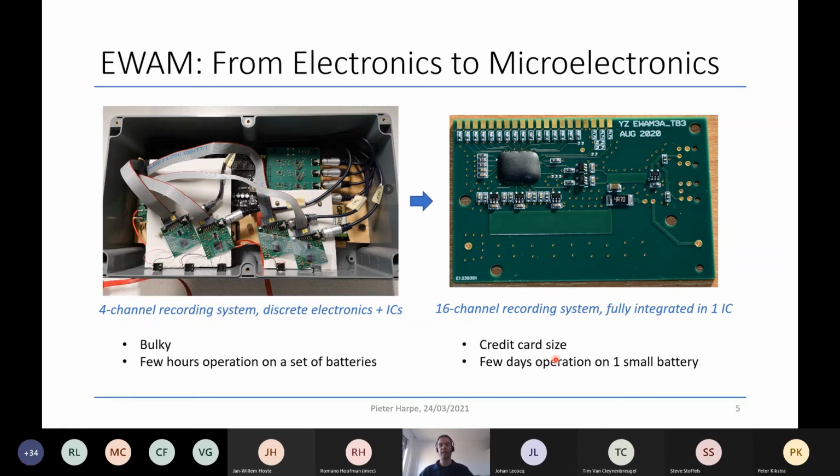It's a credit card size. It also integrates 16 channels of recording rather than only four. And the power consumption is much lower, which means you can actually operate for a couple of days on a single battery. So it's clear that this is really having a lot of advantages thanks to the IC integration.